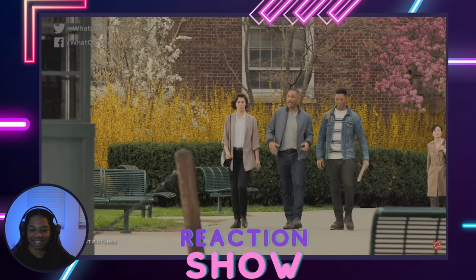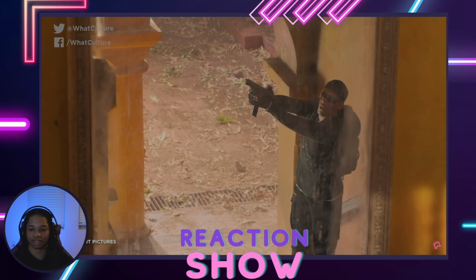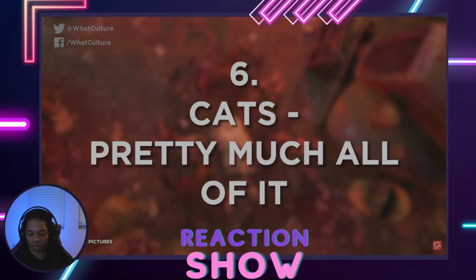It looks like a scene in a video game, and a film which seemed focused on delivering next-level visual effects ultimately ends on a de-aging dud note. Number 6, Cats. Pretty much all of it.